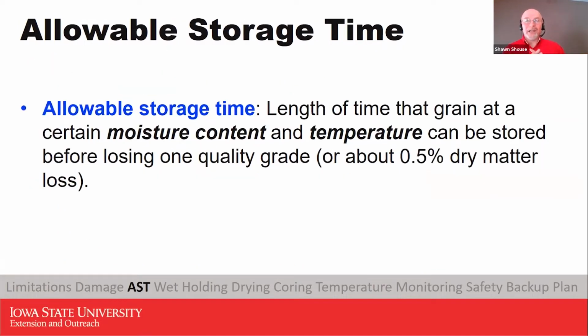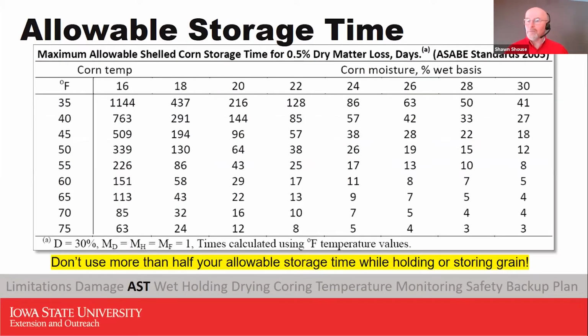We want to talk about allowable storage time. Allowable storage time is the length of time that grain can be stored at a certain moisture content and temperature before it loses one quality grade, or about 0.5% of dry matter loss. That allowable storage time is usually published in tables. And so here's an example of the allowable storage time for corn, shelled corn.